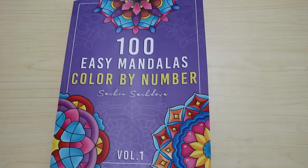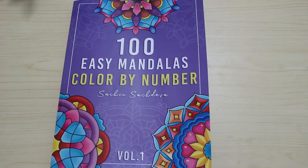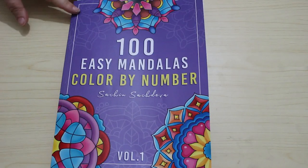So that was May, June, sorry, and July. July's haul of books. So anything you want to see me colour in, leave down below. If there isn't already a flip through in the playlist and you would like to see a flip through of any of the books, again, leave me a comment down below and I will go and film one.